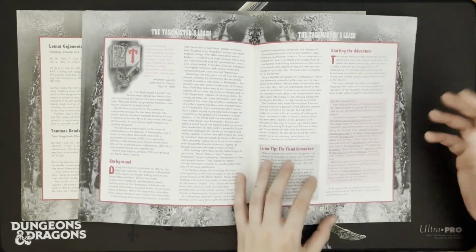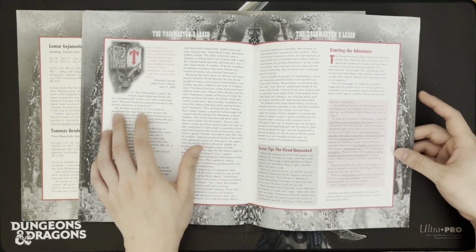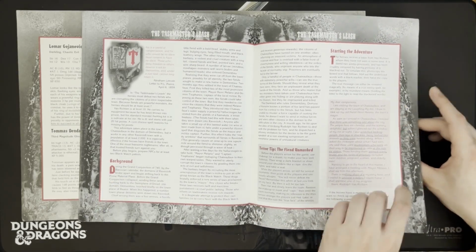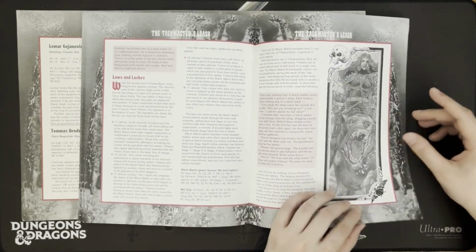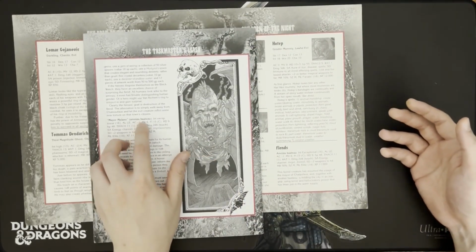Nope, there was one more adventure. It's called the Taskmaster's Leash. And this one simply says your character should be at least level 7. So the background makes a reference to the Grand Conjunction. The big bad of the final adventure is Amnezu Bayatuzu.